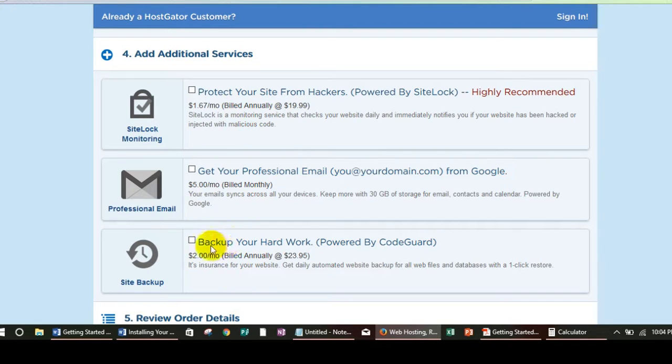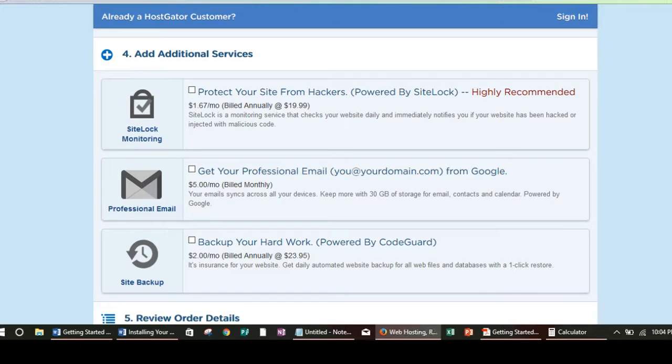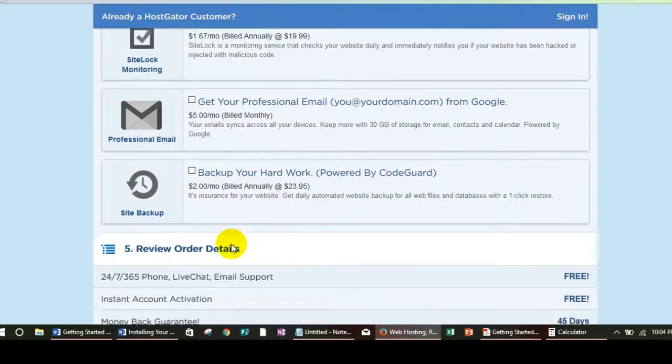However, this is something that you might want to consider. And there again, with backup, you get weekly backups with HostGator. So you have to decide whether you want to go with the HostGator backup or if you want to pay some additional money to have this particular service.